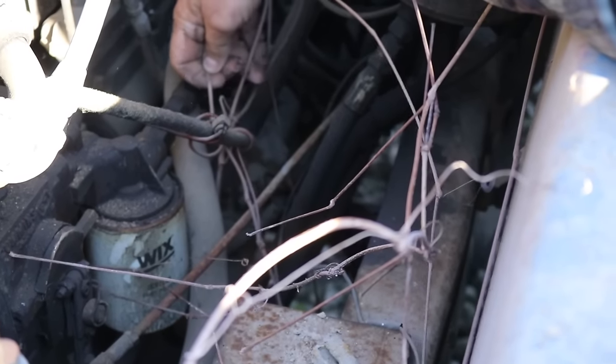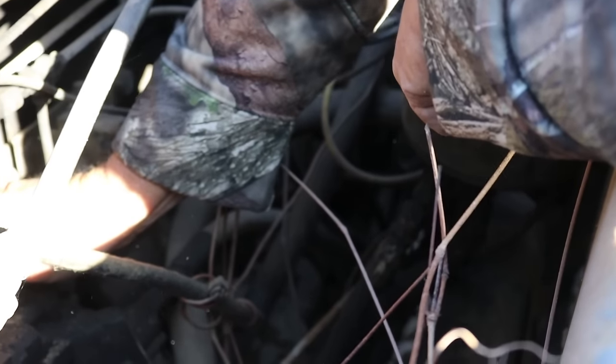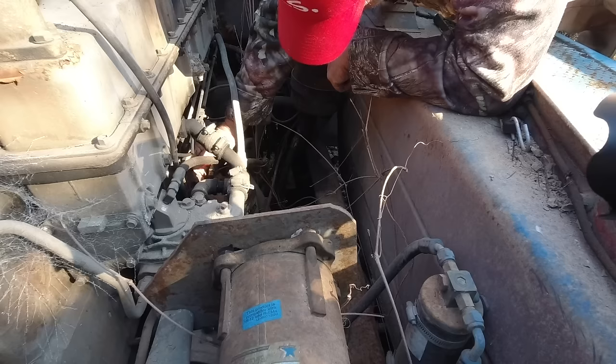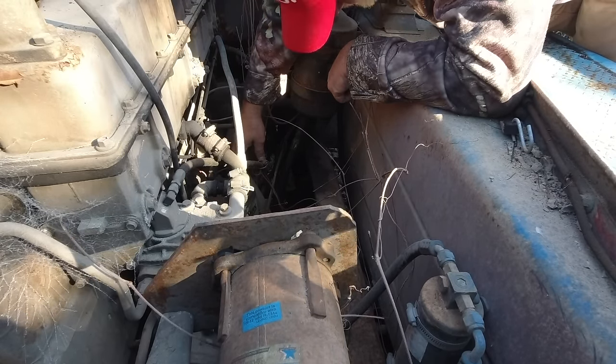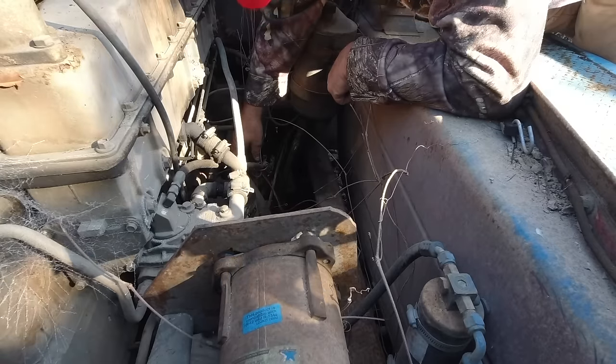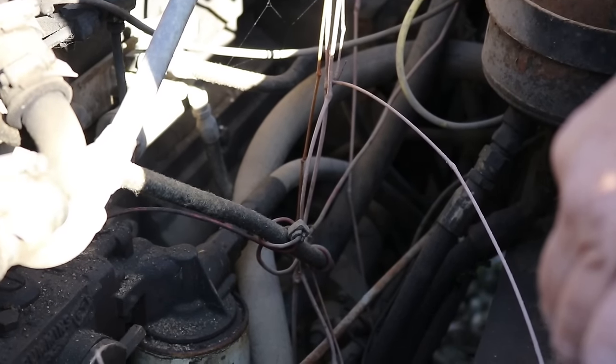No, I don't, but that's not a problem. We can get it hot here. And I do not see a manual kill on it. Unless it's right on the other side. But that's all right. No problem.